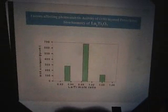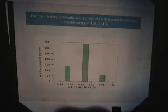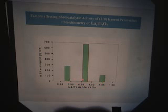When you change the stoichiometry of the material just a little bit, say for example, a 5% increase or decrease of lanthanum, it affects the water splitting activity drastically. See, so it's very important to control the exact stoichiometry.